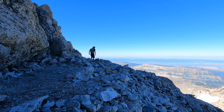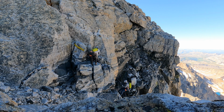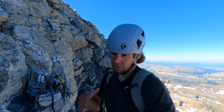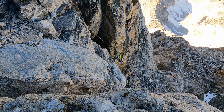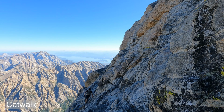I'm standing at the Rappel station now. Now obviously I don't have any rope. I'm not going that way. But from the Rappel station, that's our reference point to switch back to the right, and we'll be walking along the catwalk back to the double chimney. Also from this point, we're still in view of Sargent's chimney, and we can still see a few climbers walking up there.